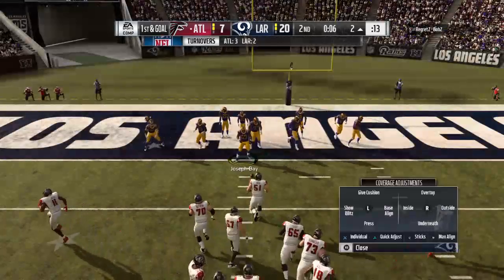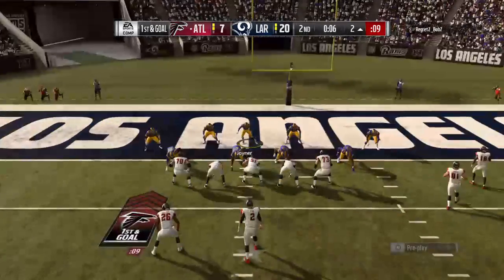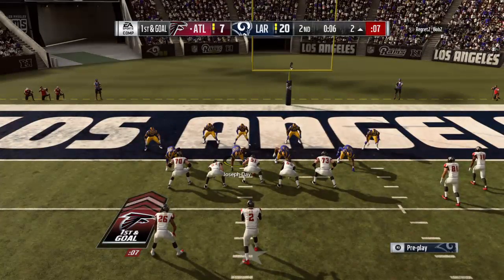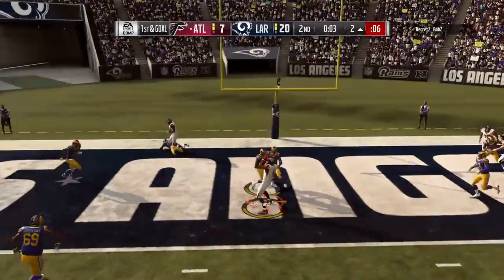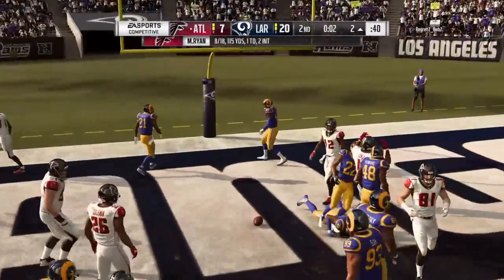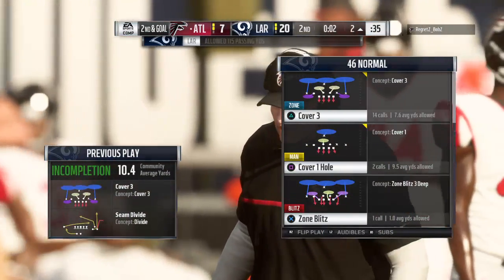2 of their 3 red zone trips so far, they've come up empty on. They'll look to reverse that trend on 2nd and goal. Julio Jones, the lone receiver left. They go back to the air here after the INT on the last drive. And that is incomplete. 2 seconds left on the clock.